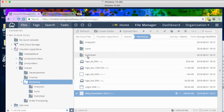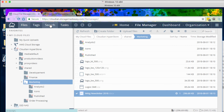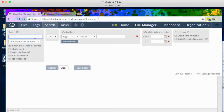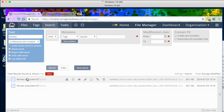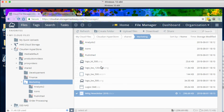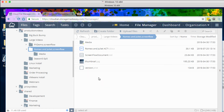We also have the ability to share folders if that's appropriate for the security of the organization, and the ability to share folders, we call them Dropboxes, to receive files from partners. We've indexed this data across the file stores. We also have the ability to now search across the content. We have some scripts here, so we might search for Romeo. We found a script, and now we can open the folder that contains that data and look at other information related to that.